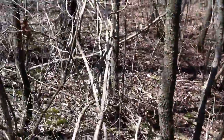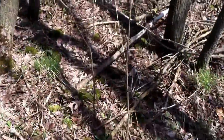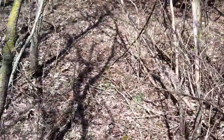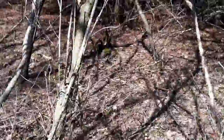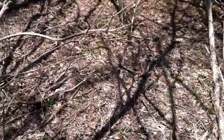But yeah, just looking around here, I do not see any antlers anywhere. I just don't get where they are. Unless someone had already walked through here looking for antlers. That could be a possibility.